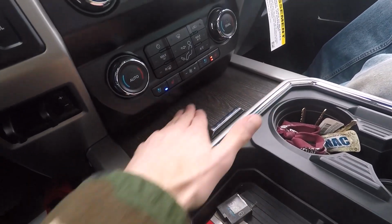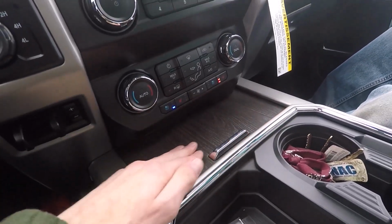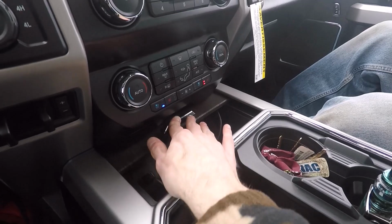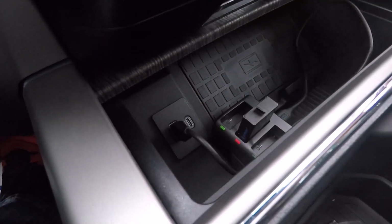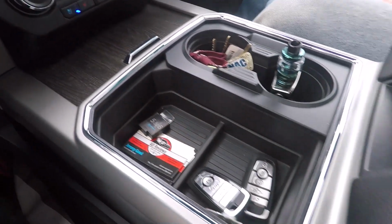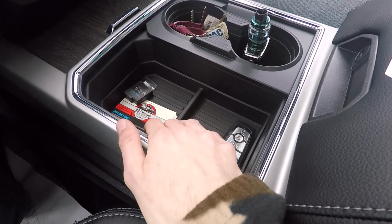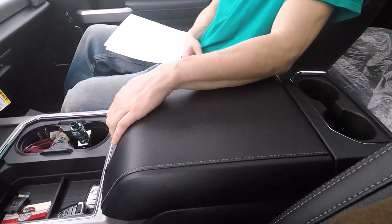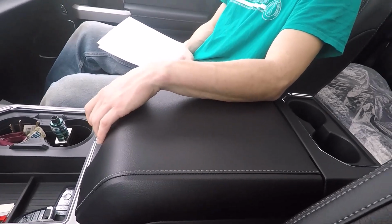there's some wood trim here. It feels very nice. It feels genuine. I'm not sure if it's real, but it feels extremely nice. Opening the cover up, you get a USB-C port as well as a USB-A, and you also have a wireless charge pad, which is very nice. Coming back here, you've got some more storage, an absolutely enormous storage space. You've got cup holders here. The center console is leather wrapped and Grant's going to open it.